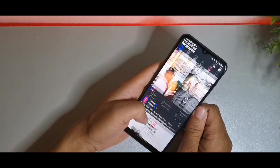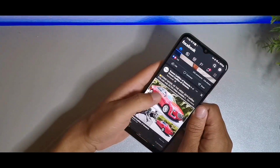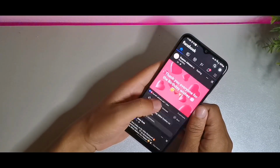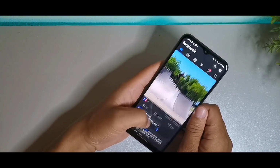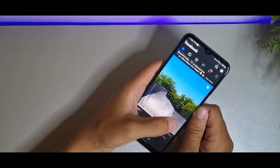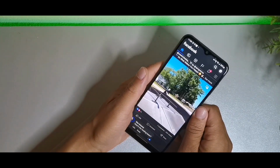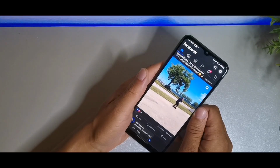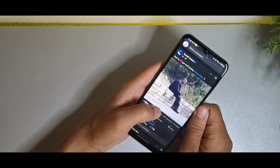Scrolling speed seemed to be pretty decent on here, so it scrolls pretty quickly when you're going through social media and stuff like that. Let me see. Let's watch a video real quick. Okay, something light.